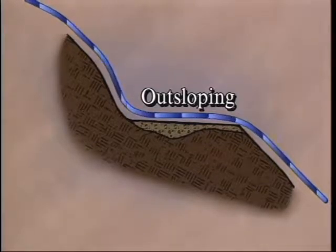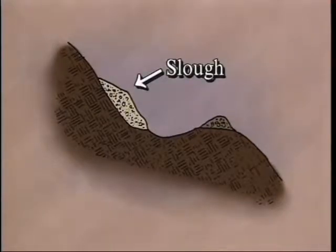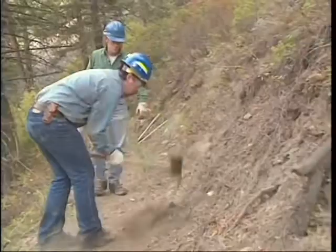A 2-foot wide trail would have an outside edge 1.5 to 2.5 inches lower than the inside edge. Slough is soil, rock, and debris that has slid onto the inside of the tread, narrowing it. Sloughing can also cause hillside trails to creep downhill. Slough needs to be removed.